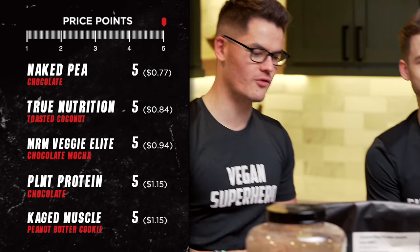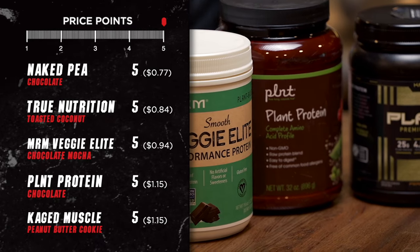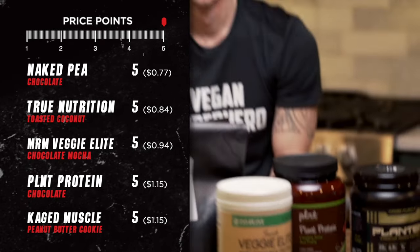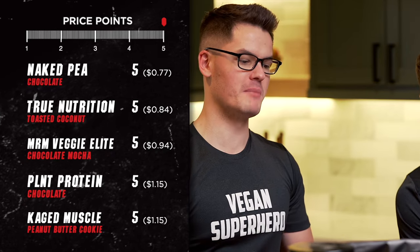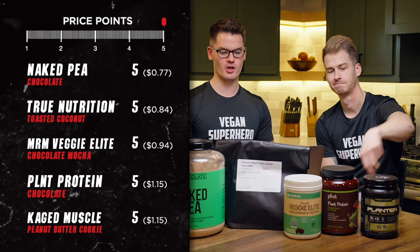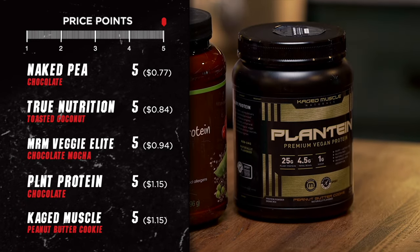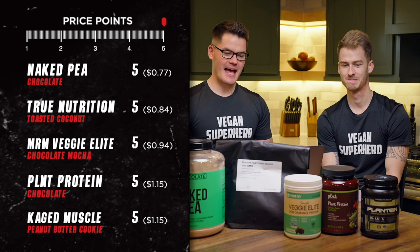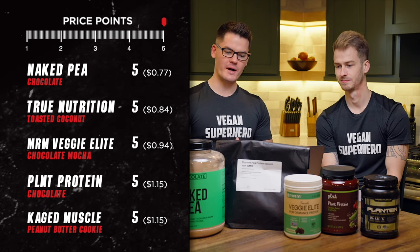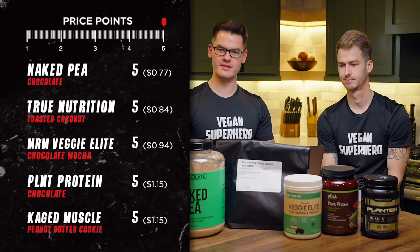Coming in at number four, we have Plint Protein, or Plant, I'm not exactly sure how you pronounce that. The chocolate flavor comes in at $1.15 per 20 gram serving. And then we have the Caged Muscle Plantain, the peanut butter cookie, which is really delicious. Or at least I thought it was really delicious. I forget what I said during the review, but I use that a lot. And that comes in at $1.15 per 20 gram serving of protein as well.